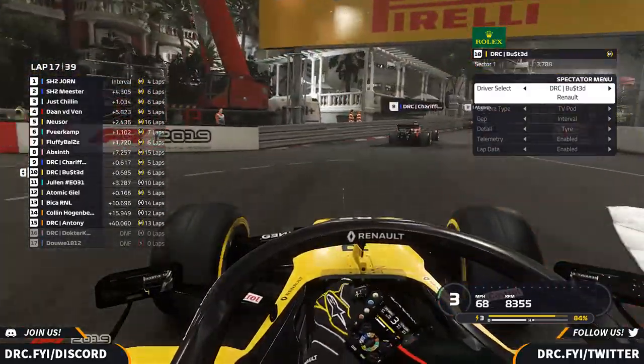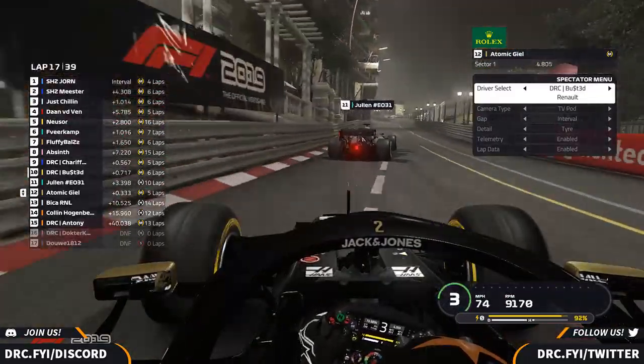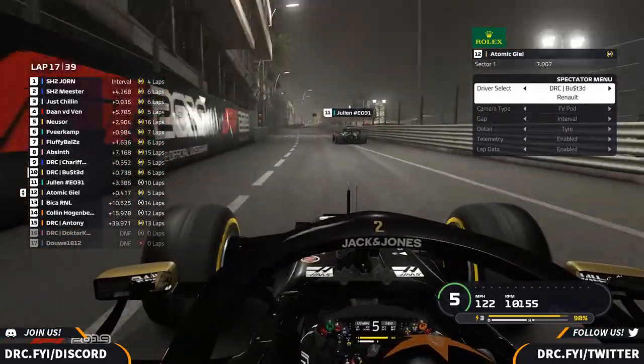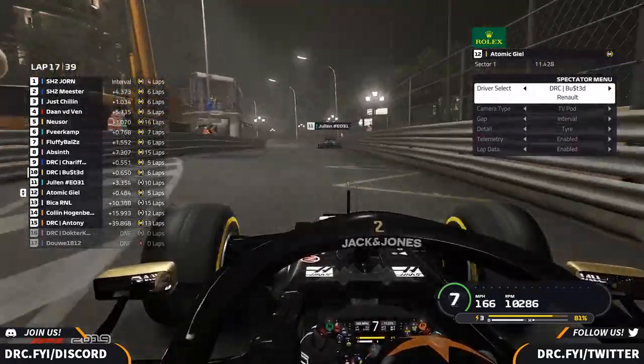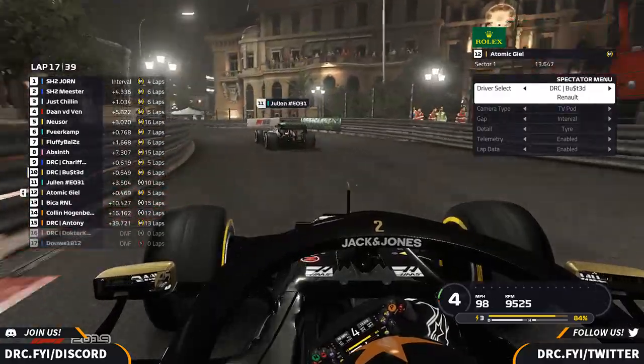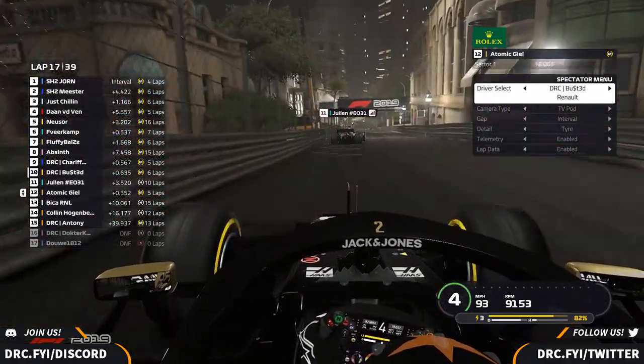As Char and Absinthe are getting close, Buster's hanging there, wanting to slice through, and they look closer than they were. Atomic and Julian are also battling behind for 11th and 12th. They will gain places though when people ahead of them pit. So this is likely to be the battle for the last 2 points places.